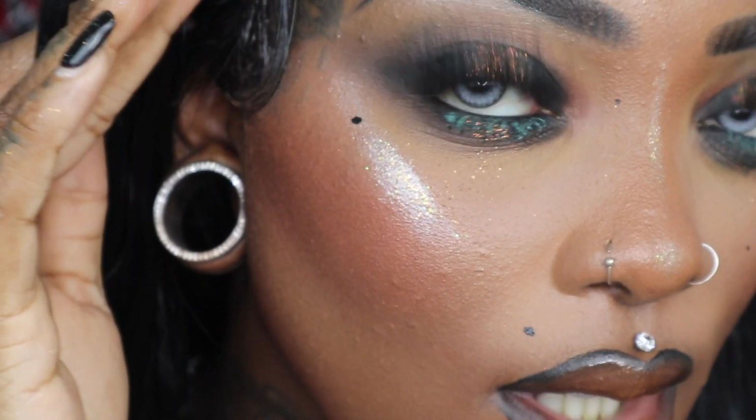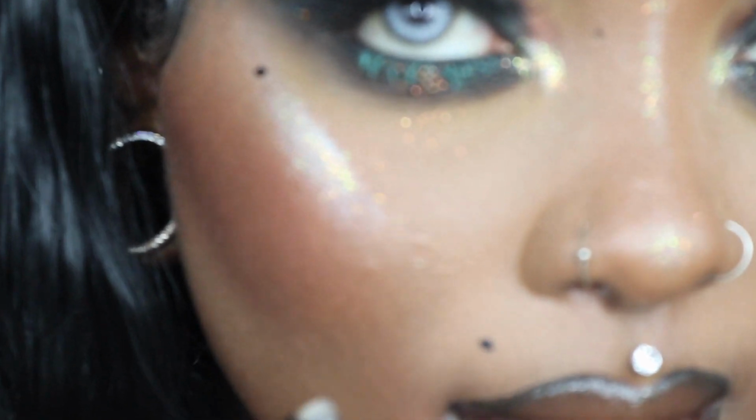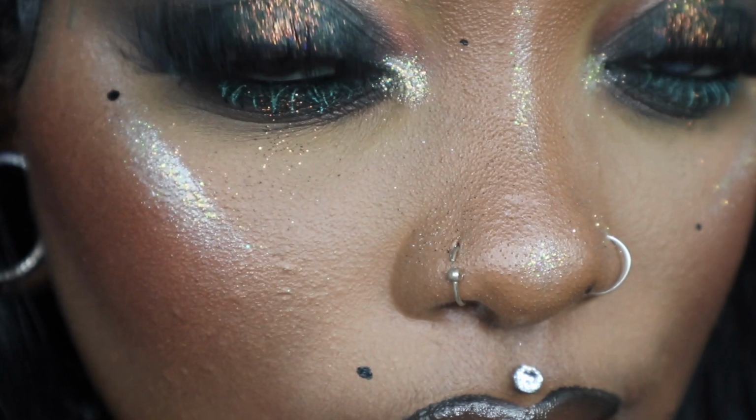A little bit, yeah. I don't know if you guys can really see it, but she is there. She's stunning. I just want you guys to see how the inner corner looks. And we're gonna spray again with All Nighter. Okay, am I finally done?